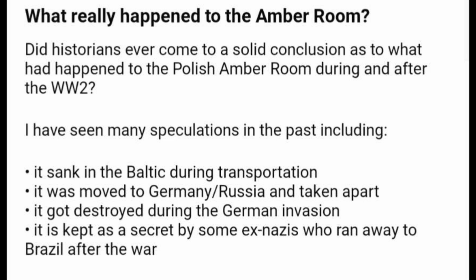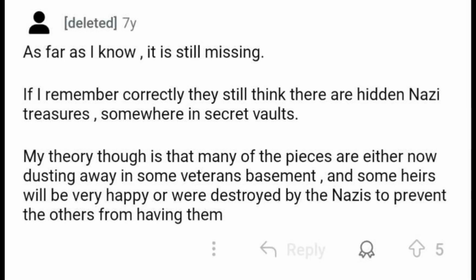Deleted says, as far as I know, it's still missing. If I remember correctly, they still think there are hidden Nazi treasures somewhere in secret vaults. My theory, though, is that many of the pieces are either now dusting away in some veteran's basement and some heirs will be very happy, or were destroyed by the Nazis to prevent the others from having them, which is very possible because Nazis are very selfish.